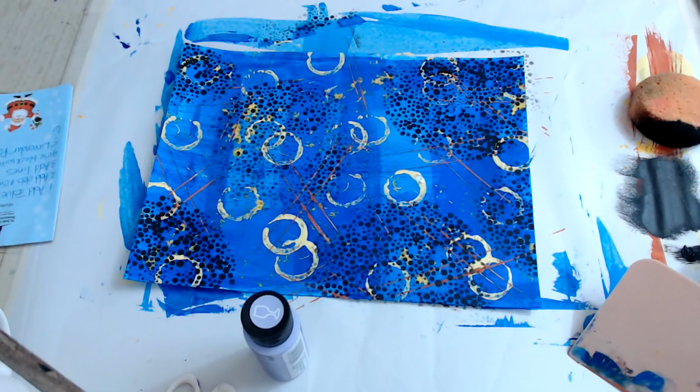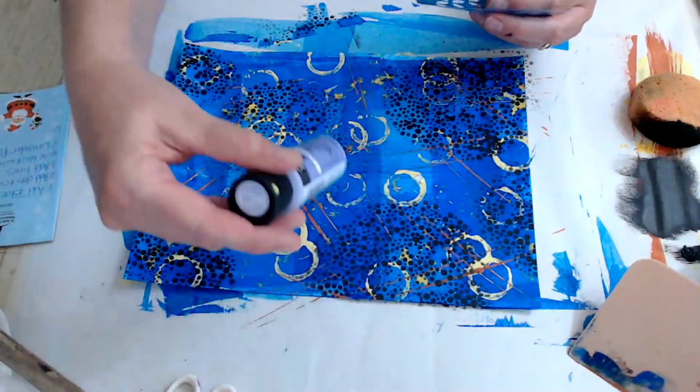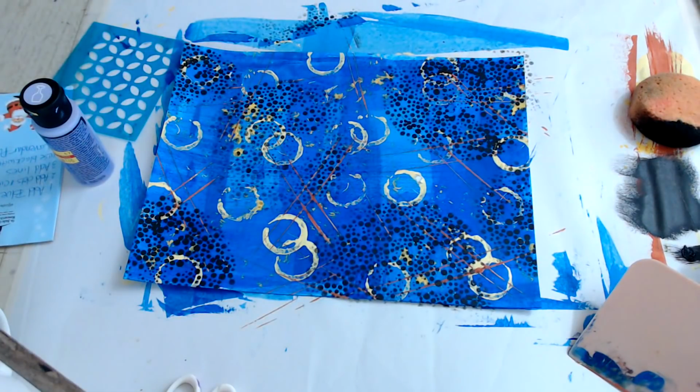Let's see. What do I want to do? Maybe another stencil? No. Let's see here. I think I'll use this one. Well, I've got this light lavender, but I've also got the Purple Cow. I could put a little bit of each and just combine them. So I pick up a little of each one. Purple Cow needs to be shaken. It's not.